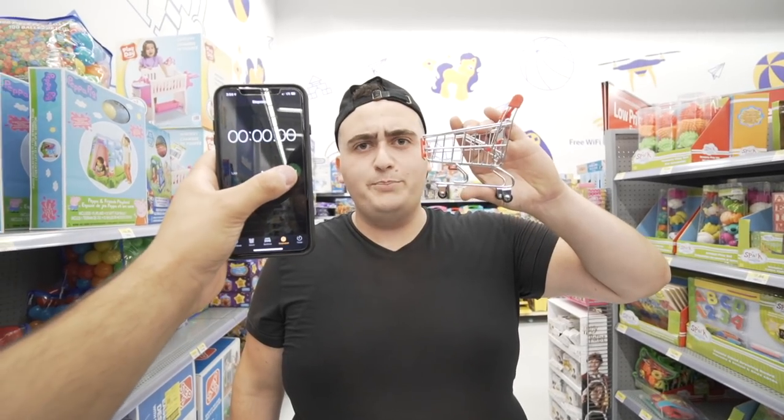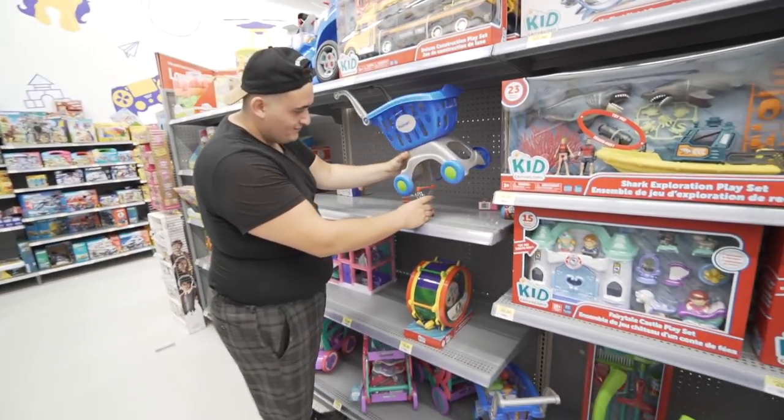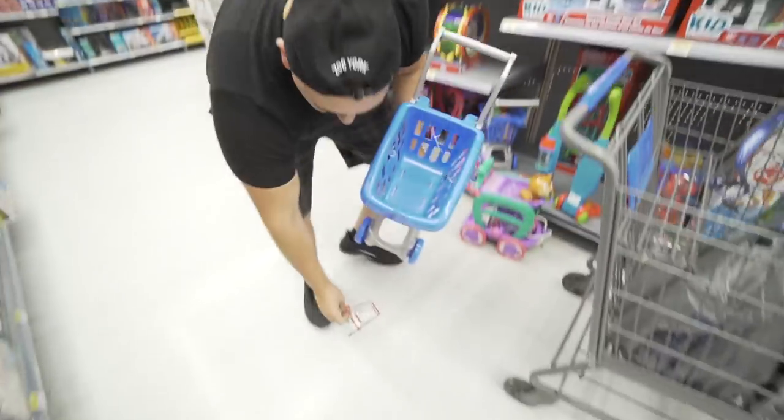So hold up. Let me get the timer ready. All right, so you ready? Yep. 3, 2, 1, go. 2 minutes. Oh, whoa. What is this guy doing? Yo, I want to put this cart in this car. Wait, the shopping cart has to be on the ground, though.